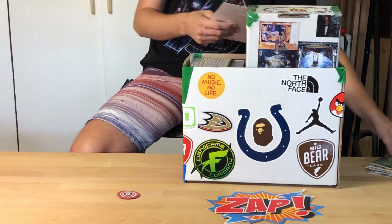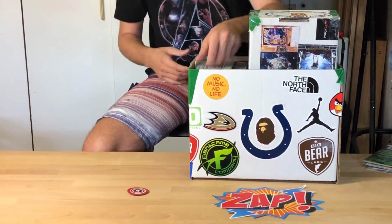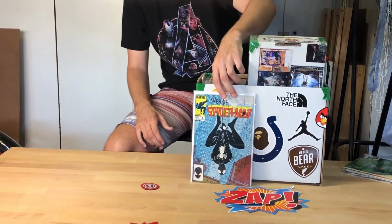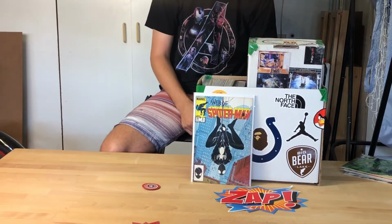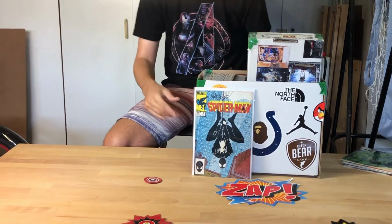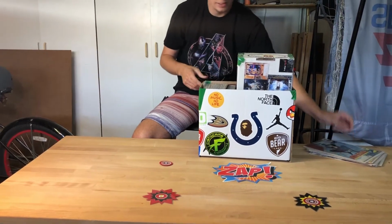And then I just showed you 7. Maybe I'll put 6 back in the box. 6, 7. Here comes 8. This one I also picked up recently from my LCS. I like that cover because it's an all-black Venom symbiote suit. I like his suit. That's 8.